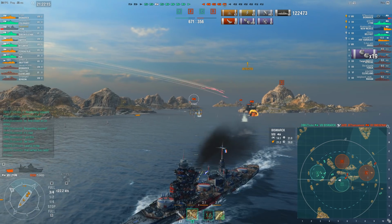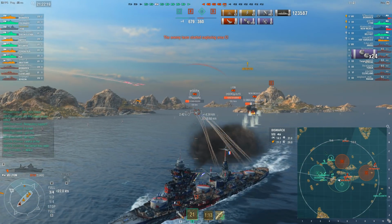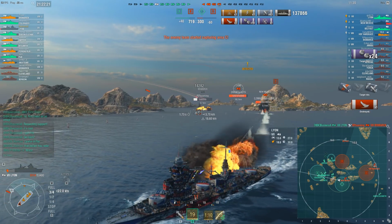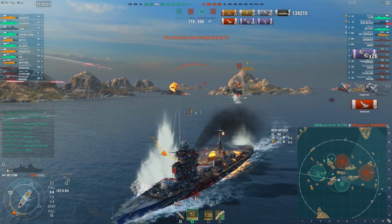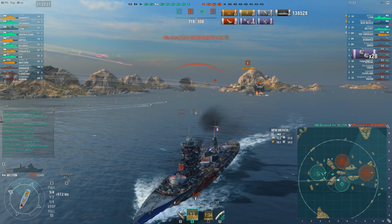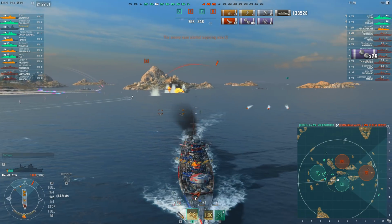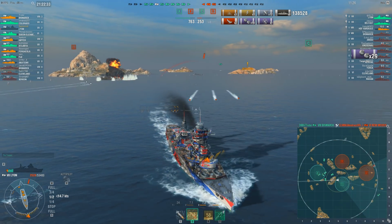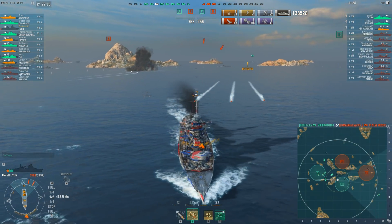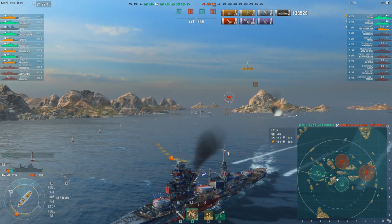New Mexico is chasing us, and we're still trying to get these guns down on the Bismarck, and obviously gonna secure that. So I love the soft side of the Bismarck, especially when using this ship. And amazingly, we get down to, again, a sliver of health, and we're still alive. But there's more torps coming from the now dead Gneisenau, and wouldn't you know it, we were going to dodge it anyways.